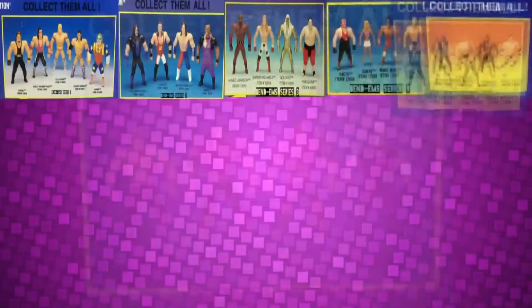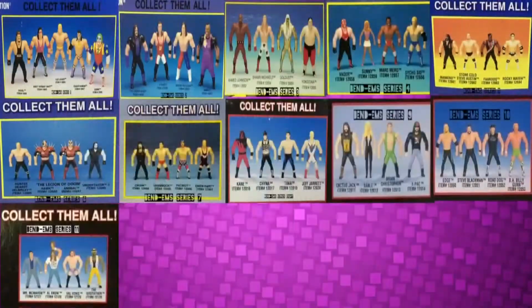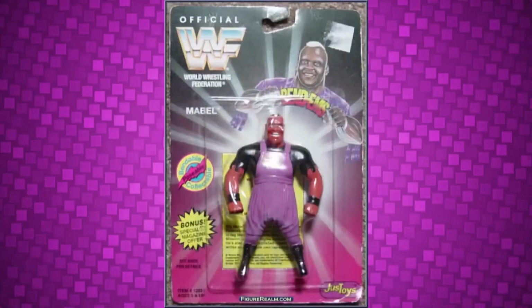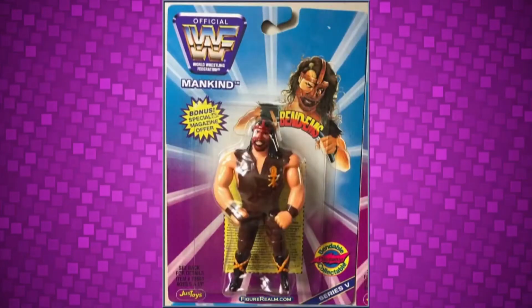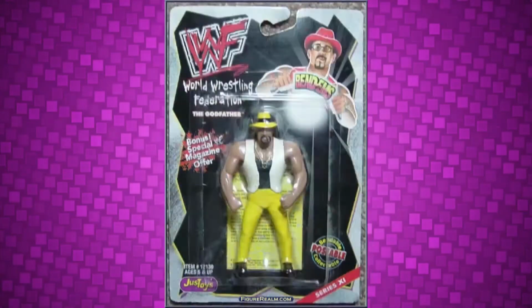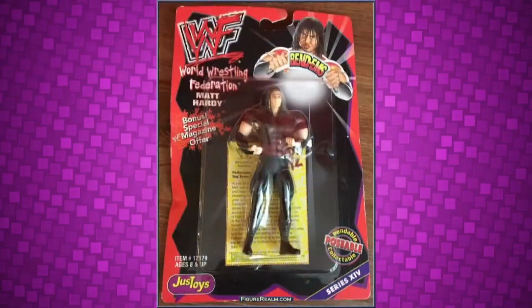WWF Bend-ems had 15 sets in total and ran from 1994 to 2001, well into the Jakks era of figures. If we use the backs of the cards as reference, out of the 63 figures released in the base sets 1 through 15, 58 of them were unique characters or gimmicks. Only 4 characters got re-releases.